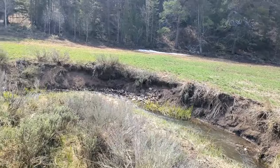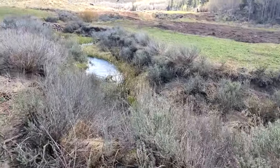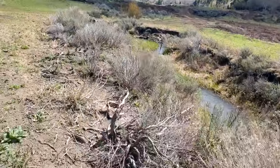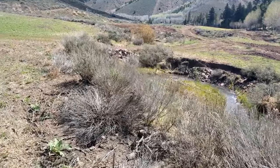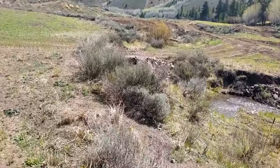As you can see, there's a beautiful little stream running down out of this canyon. This stream runs year round. Some of the streams in this country dry up in the heat of the summer, but this one runs year round. It's quite a bit of water coming out of it.